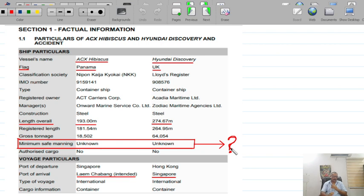The port of arrival for ACS Hibiscus, which was outbound from Singapore Straits, was Laem Chabang, as intended. And the inbound vessel, Hyundai Discovery, was bound for Singapore. Both vessels were on international voyage and were container carriers.